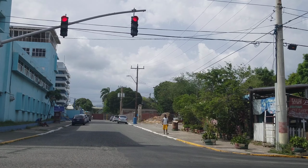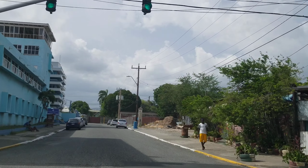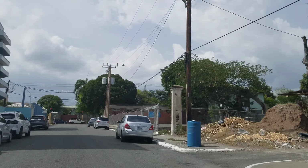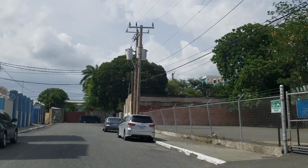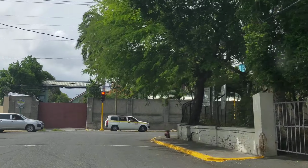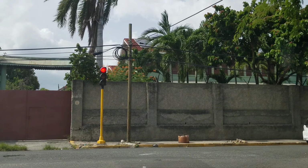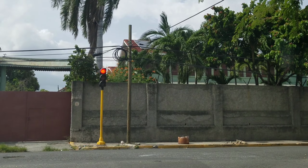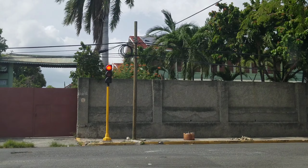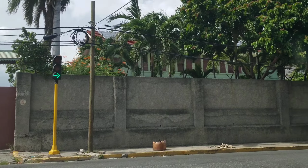And downtown you have a lot of government buildings, like the central bank. You have the Ministry of Foreign Affairs, National Land Agency. Though New Kingston is another business district in Jamaica, it's prime real estate up there. It's very expensive. The office buildings are very expensive to rent up there. But downtown Kingston now, it's not as expensive to rent space down here, and they have a lot more buildings down here.